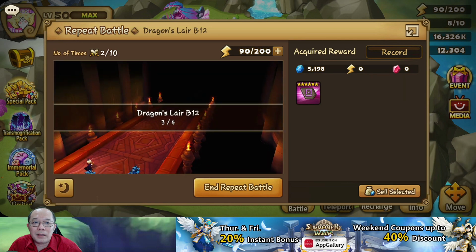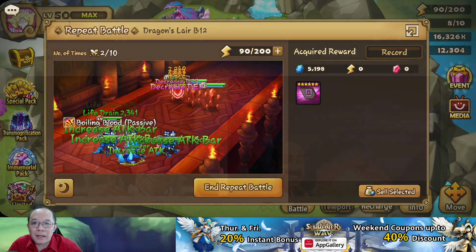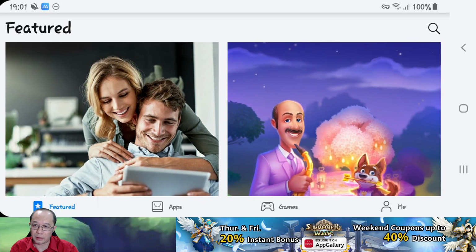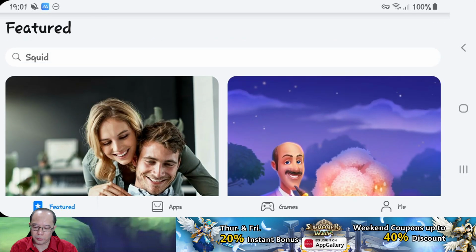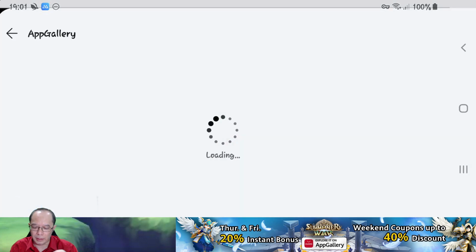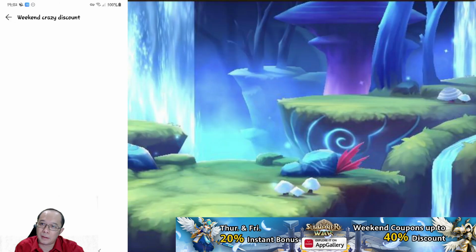The reason I'm here today is to tell you about the promo that is currently going on in Huawei AppGallery. When you are in Huawei AppGallery, there's a way to check when there is a campaign or promo or discount. You can go to the main page, and there's a tab here that says Campaign. Click there, then go to the weekend crazy discounts. When there's news of a promo, it will appear here.